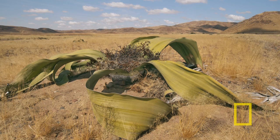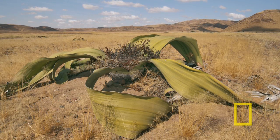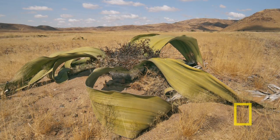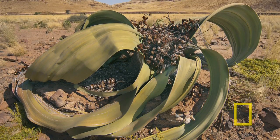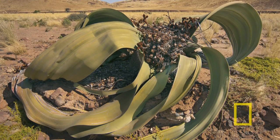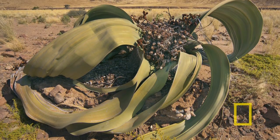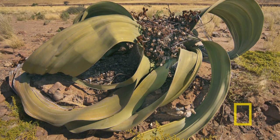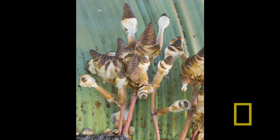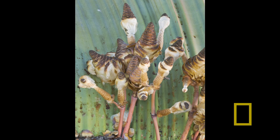Welwitschias come in both sexes, and this muscular male plant looked like a real bodybuilder, so we named him Arnold. This voluptuous female we named Marilyn. You can tell female plants by their seed cones in the center, which look a bit like those of a conifer tree, and they are, in fact, distantly related to pines. This is a close-up of Marilyn's cones. I guess we could have called her Madonna, too.